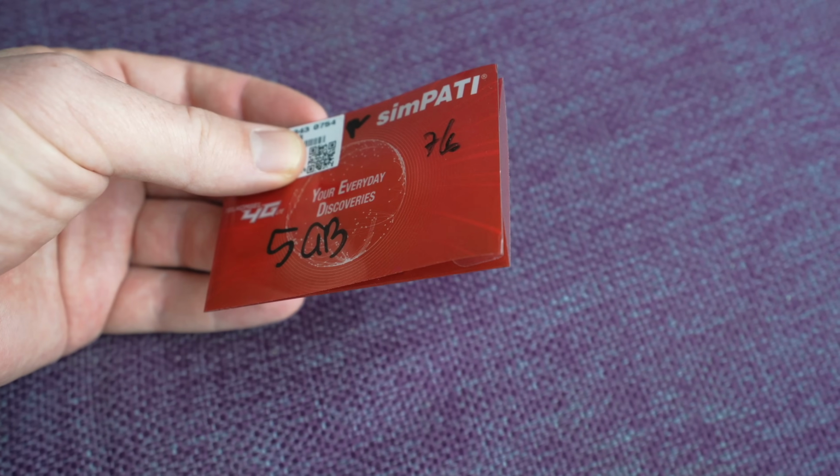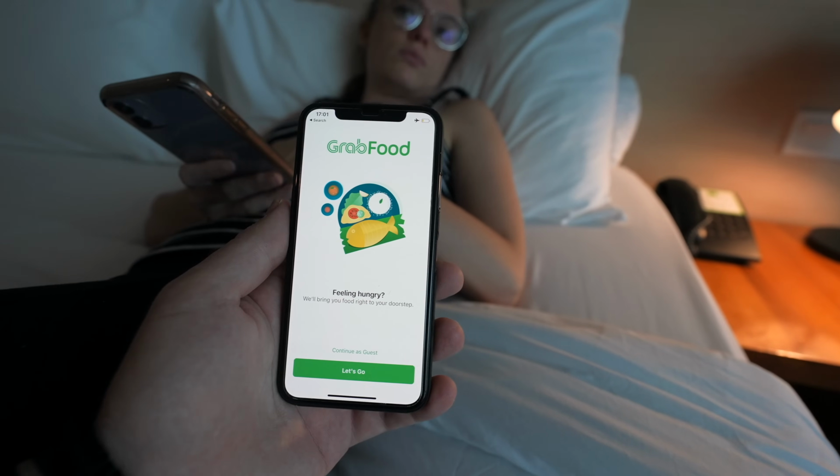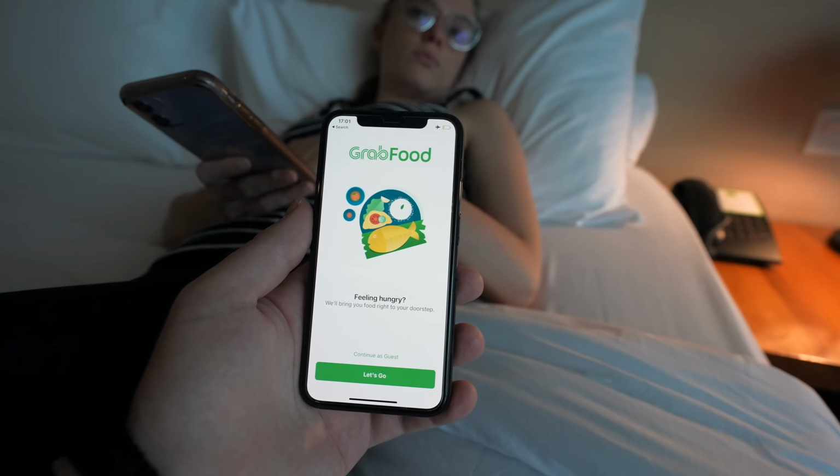You will need a SIM card to sign up for a Grab and Gojek account, although you can use a local friend's number to do that as well.